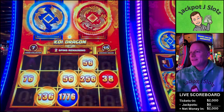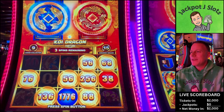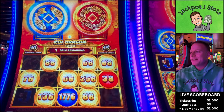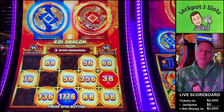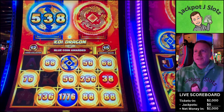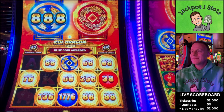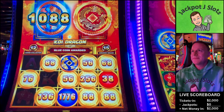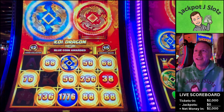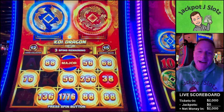Come on. Come on, one red, one blue. One red or one blue. Oh my. But we need a big one. $188. Minor for $338. Major for $776. There it is. We're gonna come out ahead on this one.